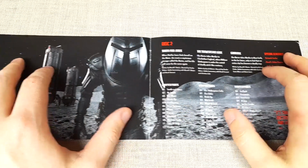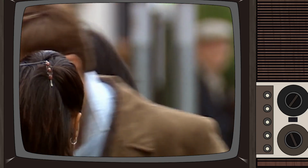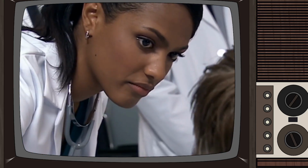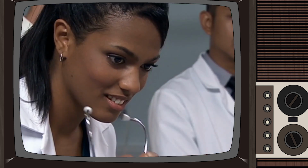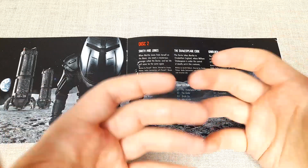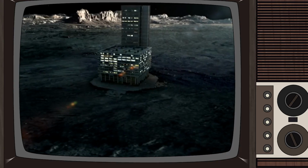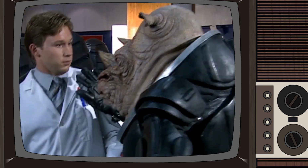And as we get into the main run of episodes, starting off we have Smith and Jones, where the Doctor visits a hospital under the alias Mr. Smith, where he is formally introduced to Martha Jones, a practicing medical student. And when the entire hospital is teleported onto the moon, an alien police force known as the Judoon begin hunting for an alien amongst the humans.